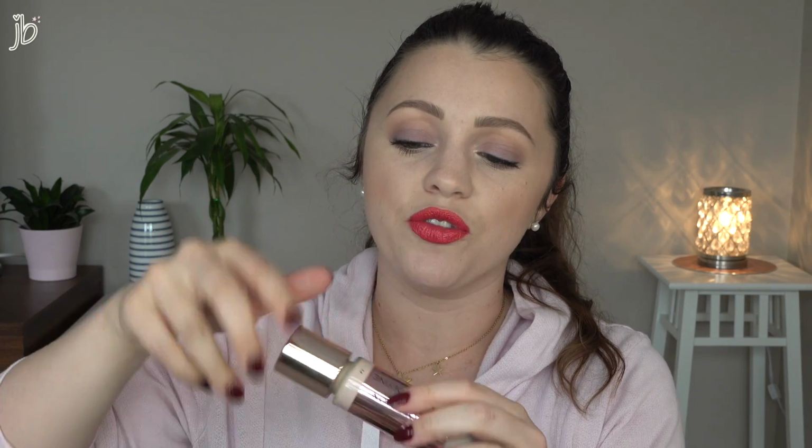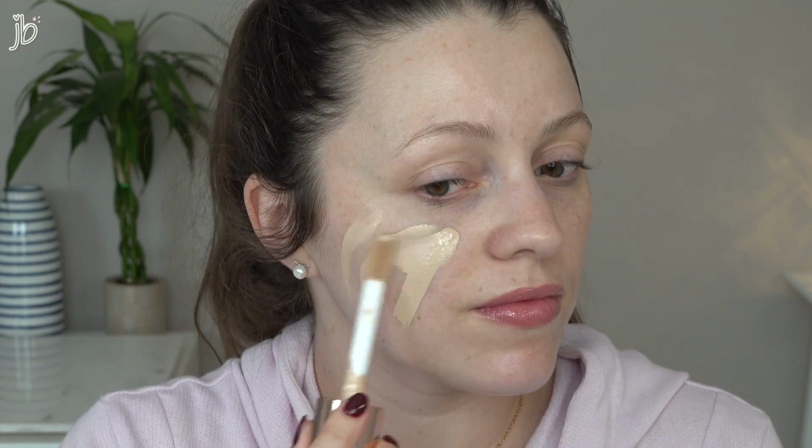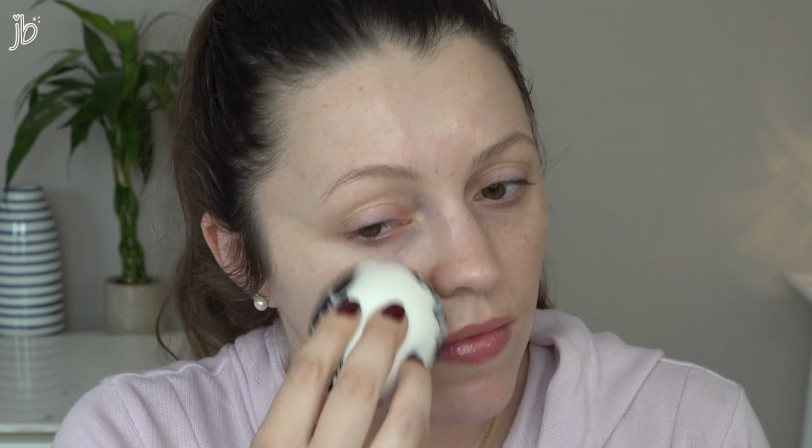But it's got a giant doe foot applicator. I know some people think that's gross. I actually quite like it. I feel like an artist painting my face. I quite enjoy this. I do think it's full coverage. I put on one layer today and I feel like it's maybe medium to full.